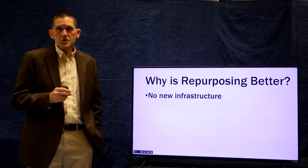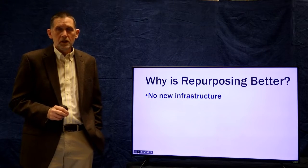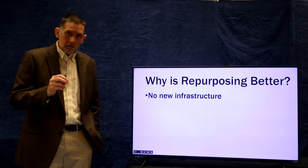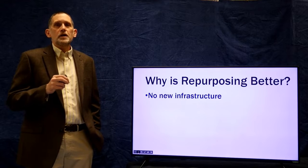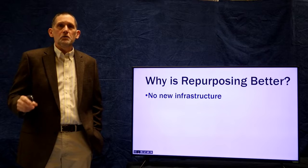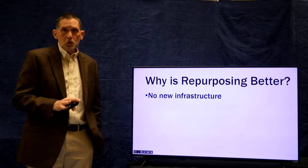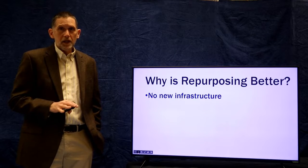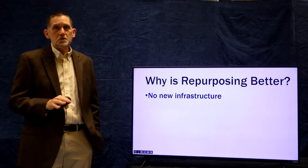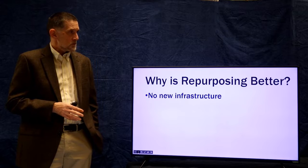Well, one of the key pieces is that there's no new infrastructure needed. If you take an existing building, you already have water lines and sewer lines going to it. You already have streets. You already have police and fire station somewhere nearby that can cover that building. If you build new, that may not be the case. If you tear down a building and build on the site, maybe you'll have that situation. But you may have to upgrade some of the infrastructure too for that purpose.